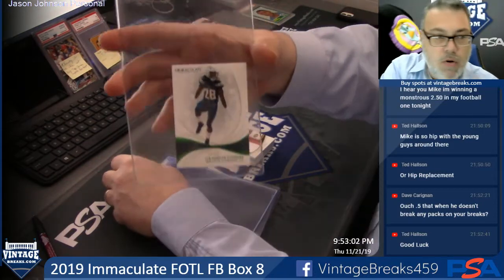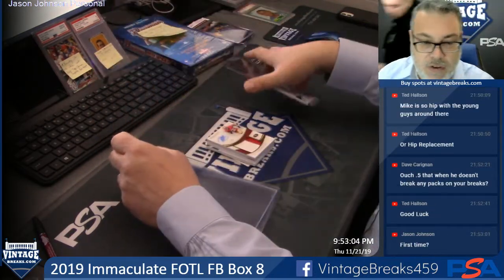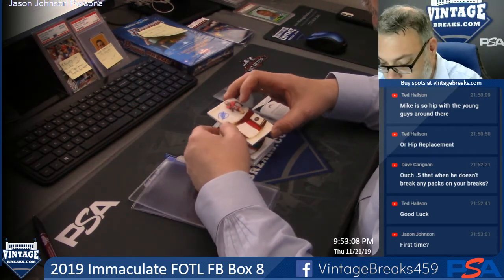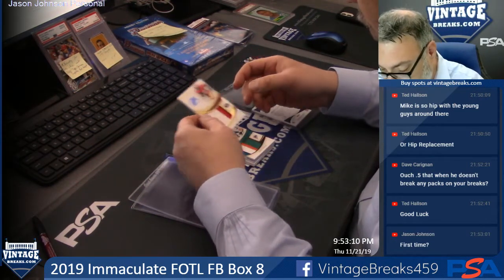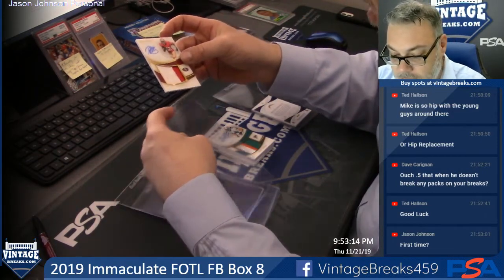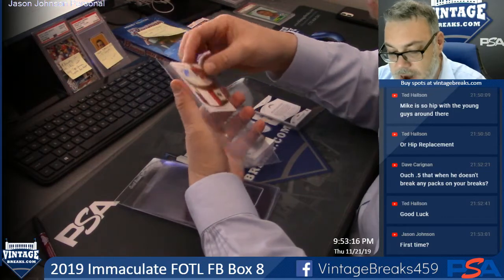A really cool jumbo auto patch. Definitely not first time. They were stuck. Ooh, this is a good box. Patrick Willis. Definitely a dirty patch. Definitely game worn at a 99.